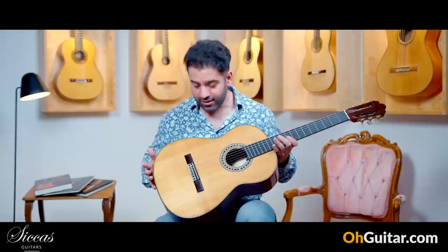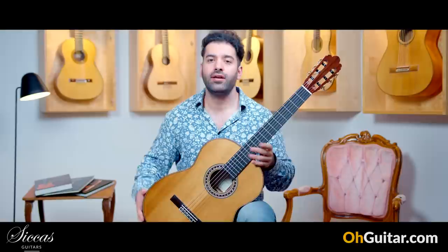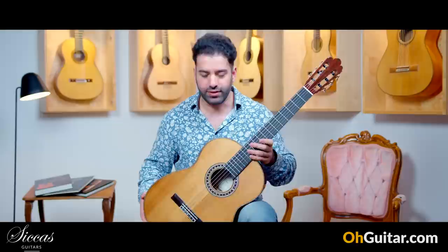It's a spruce top. And we have Madagascar rosewood back and sides. Also, the tuning machines are very beautiful. If you want to see it in a more clear way, you can just visit our website, and we have a lot of pictures of every detail of a guitar. And let's play a few notes on it.